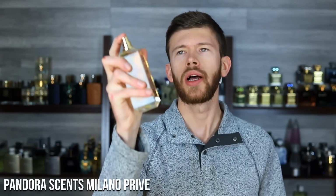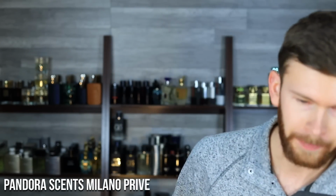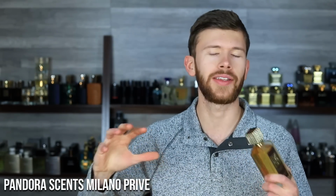So it does have that cinnamon. It has some of the fruity apple, some of the sweet tonka vanilla in here. So you get some of that OG 1 Million DNA, of course. But just the cinnamon, kind of fruity fall time smell and myrrh that this one gives off just takes it to the next level.